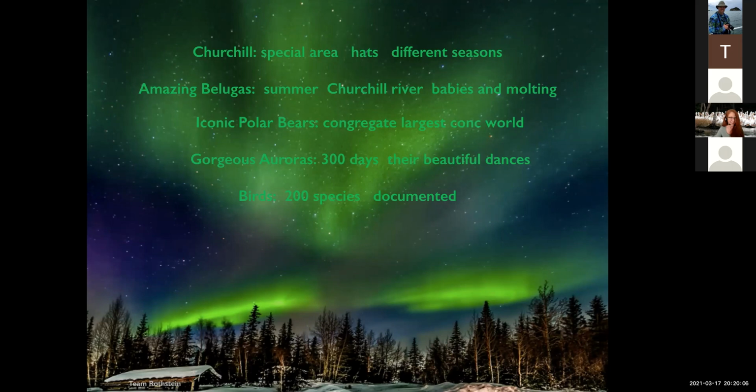So we've talked about a very special place, Churchill, an amazing area that wears a different hat for each season of the year. The amazing belugas who gather in the Churchill River by the thousands each summer to have their babies and molt their skin. The iconic polar bears who congregate here in the largest concentration in the world. The gorgeous auroras, where for 300 days of the year, there's a possibility to see their colorful dances across the sky. And the beautiful bird life, where over 200 species have been documented.